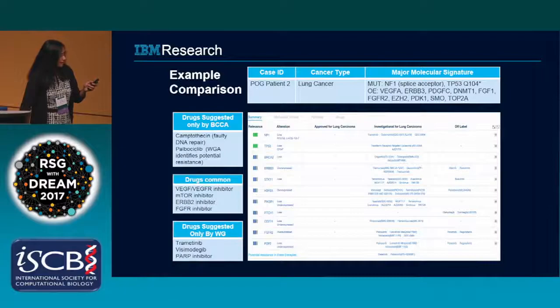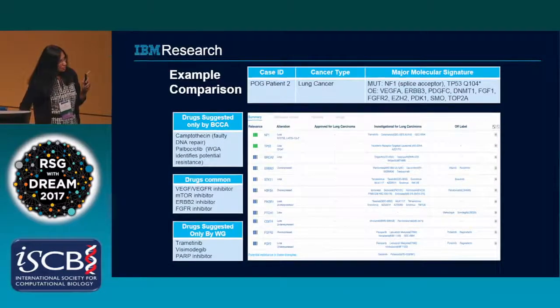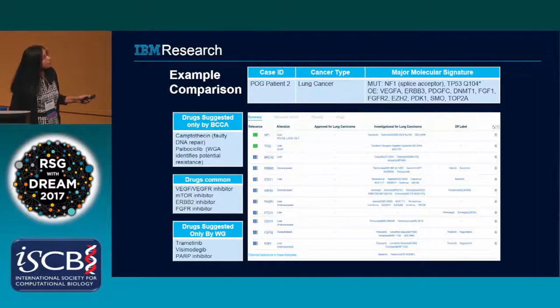And here is an example let me give you. So this is with BCCA, British Columbia Cancer Agency. This is one particular patient for lung cancer. We both agree on the molecular signatures for that patient. And here are the drugs that we both agreed on, but these are some of the drugs produced only by BCCA and some drugs produced only by Watson for Genomics.